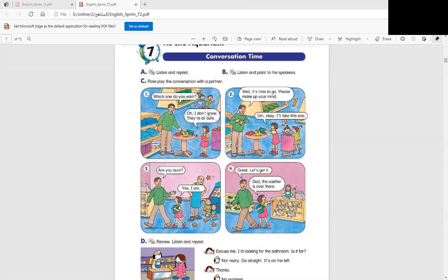Which one do you want? Oh, I don't know, they are all cute. Well, it's time to go. Please make up your mind. Okay, I'll take this one. Are you sure? Yes, I am. Great, let's get it. Dad, the cashier is over there.